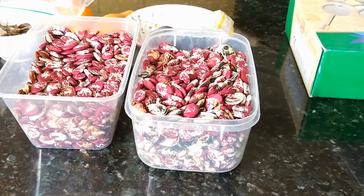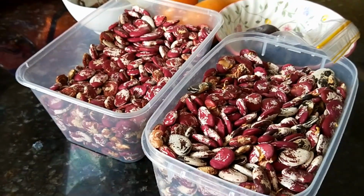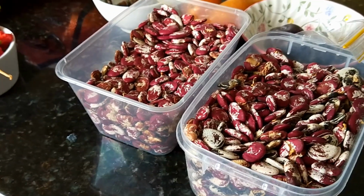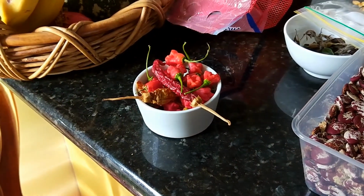Yeah, I really wasn't joking about those bloody Madagascar beans. I got a ton of them. I might do a video clip. I found a recipe for turning the beans into like rissole patties, hamburger patties. So might do a clip on that some stage. There's the chillies. I'm drying them.